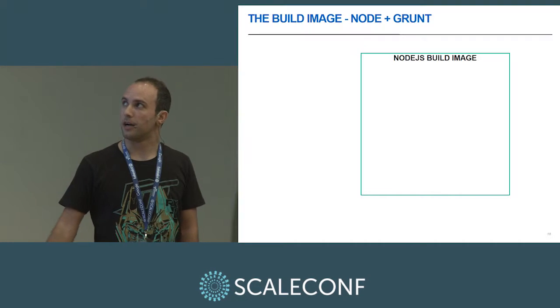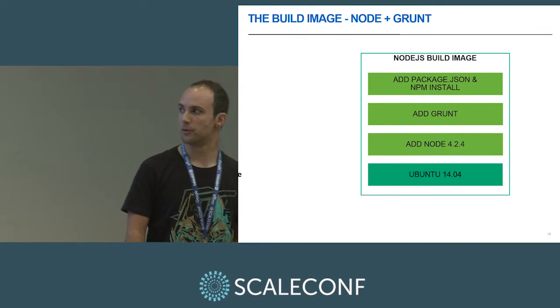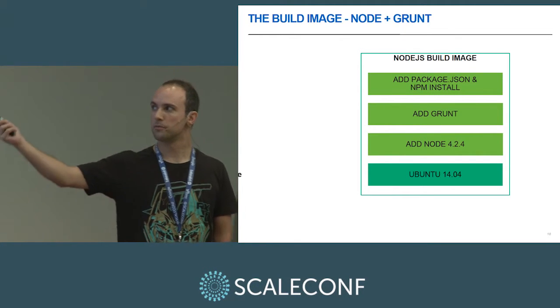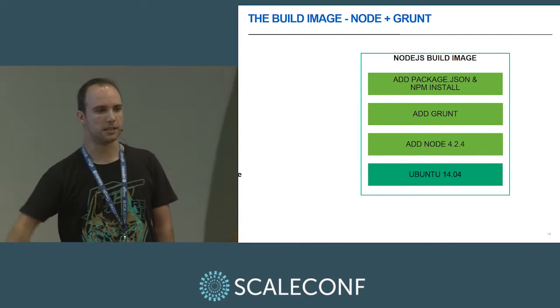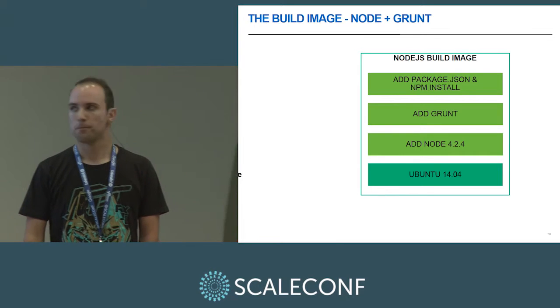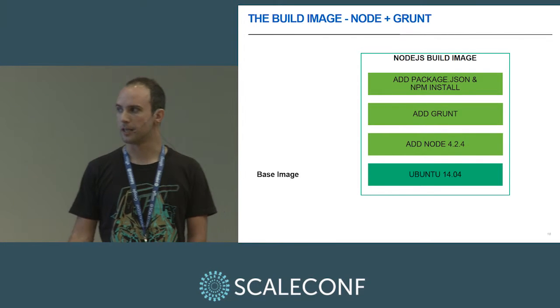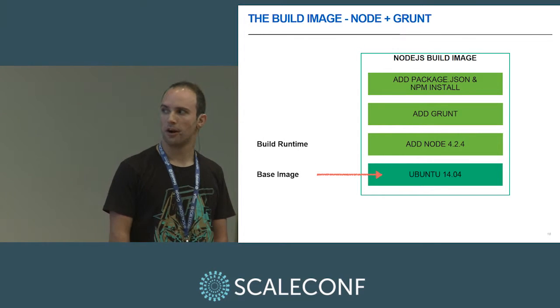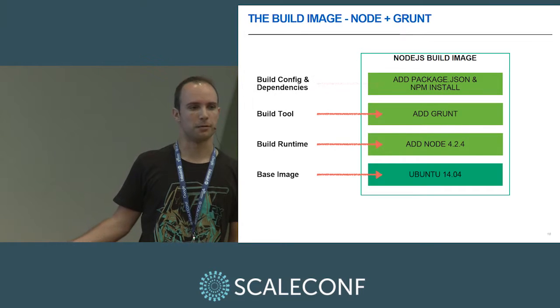And we're going to do that by doing pretty much what we did in the first place. We're going to start with our base image, we're going to add our runtime, we're going to add our build tool, and we're probably going to add some dependencies and configuration into it. Possibly an NPMRC or something. I don't know why I didn't put that on there. So again, base image, our runtime, our build tool, and our build config and dependencies.